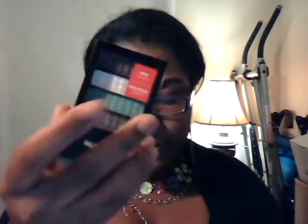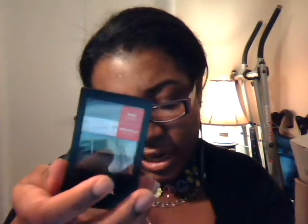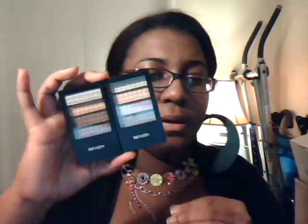But they did have these Revlon eyeshadow palettes on clearance. They were 75% off. Oh, this one was on clearance too, and this one was $1.79. So yeah, this one was $1.79. And these were on clearance at Rite Aid, like I said.